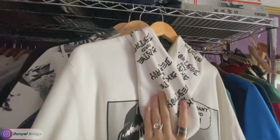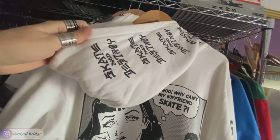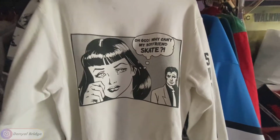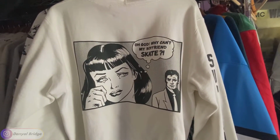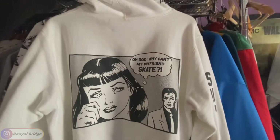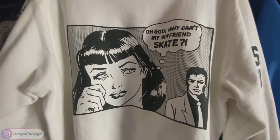But then, as you turn it over, this is where the fun kind of begins. On the hood, it's got Skate and Destroy, the classic little motif that Thrasher always uses. And then it has another classic Thrasher motif: Oh my God, why can't my boyfriend skate? Or, oh God, why can't my boyfriend skate? And it has this awesome back graphic there.